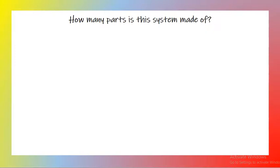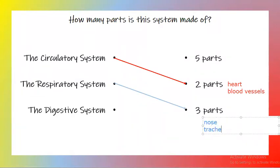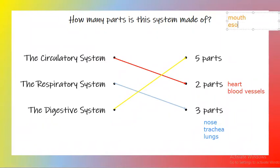Another question. How many parts is this system made of? Let's start with the circulatory system. 2 parts, excellent. Heart and blood vessels. What about the respiratory system? 3 parts. Great. What are these 3 parts? Nose, trachea, lungs. Great job. What about the digestive system? The digestive system is made of 5 parts. Mouth, esophagus, stomach, small intestine, large intestine.